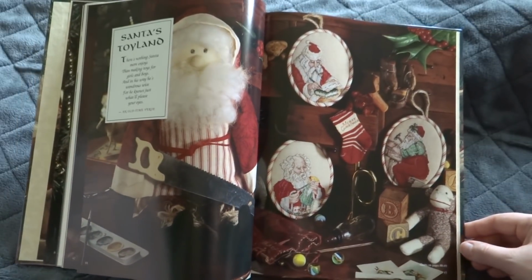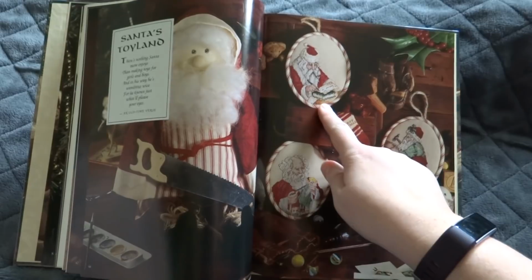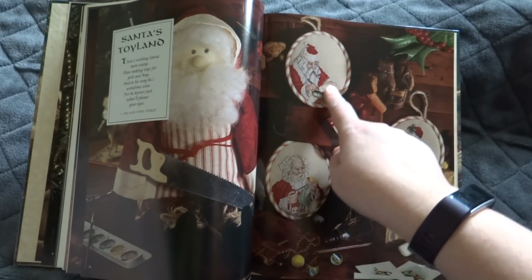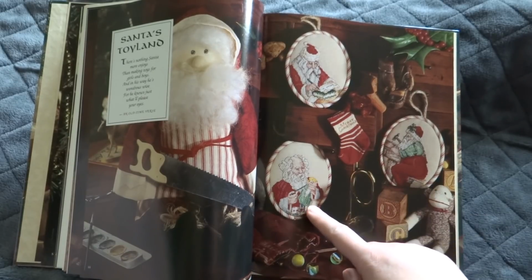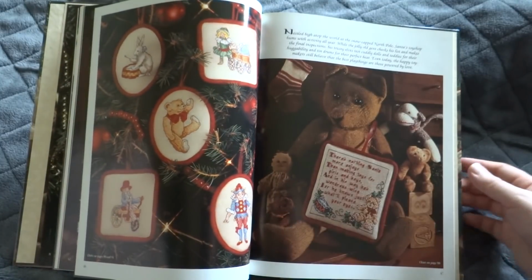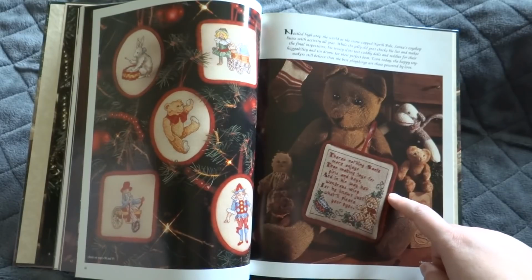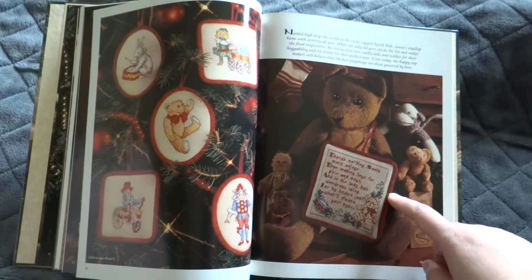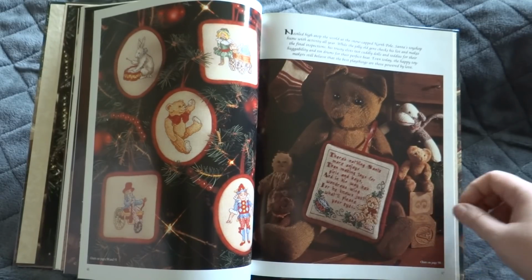Santa's Toyland. So here's more Santas, and he's working on some toys in each one. Or, let's see, he's writing, so maybe he's working on his list in this one. And hammering in a nail, painting on a doll's face. And here's toys. This one says, there's nothing Santa more enjoys than making toys for girls and boys. And in his way he's wondrous wise, for he knows just what'll please your eyes.